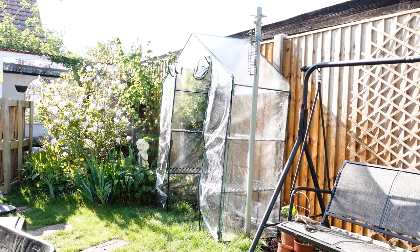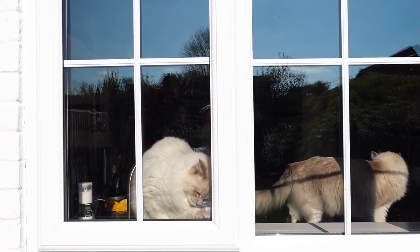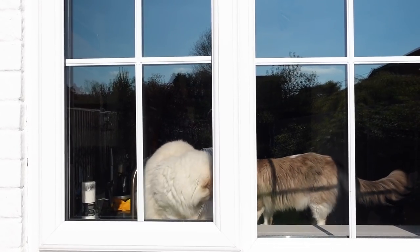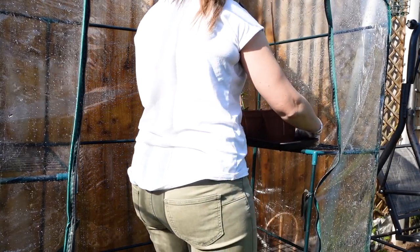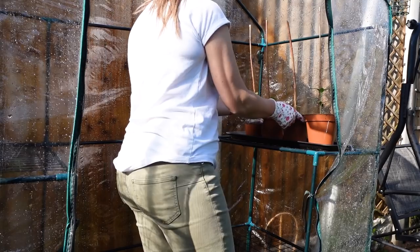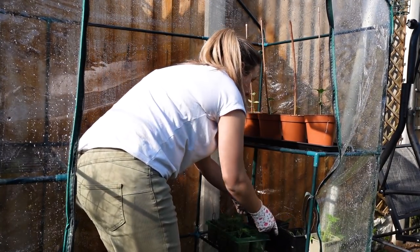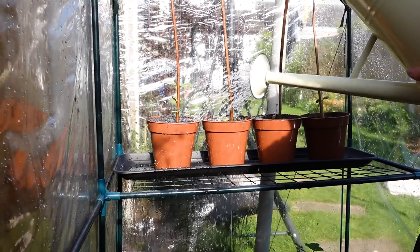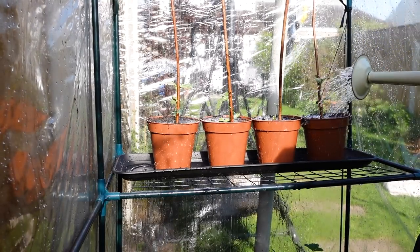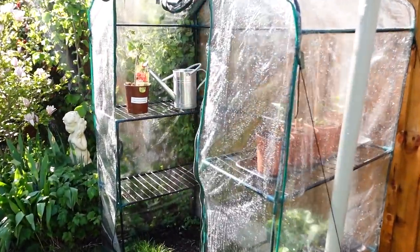Slightly drenched, but there we have it, the greenhouse is back. It just looks like summer. I absolutely love this being here.